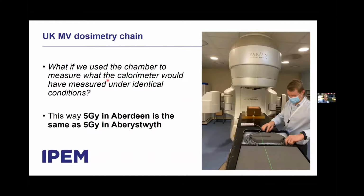So the simple idea is, what if we use the chamber measurement to recover what the calorimeter would have measured under identical conditions? So we set our LINAC up in exactly the same way. We irradiate the calorimeter and we measure the dose. And then we do the exact same thing: we irradiate the chamber and we measure the charge, and we take the ratio of those two values. Suddenly we've got a way of guaranteeing that 5 gray in Aberdeen is the same as 5 gray in Aberystwyth. I might have butchered that pronunciation, apologies.